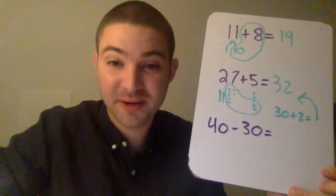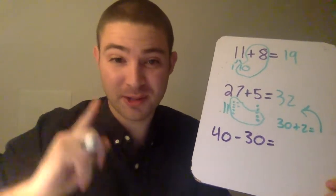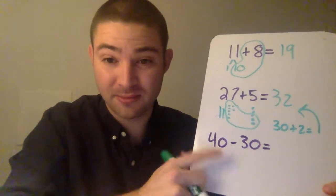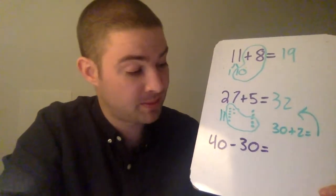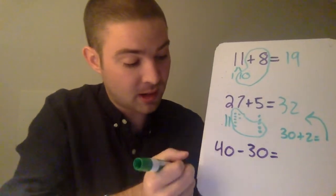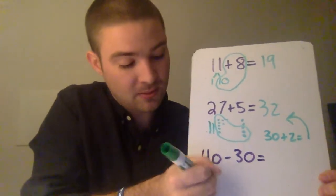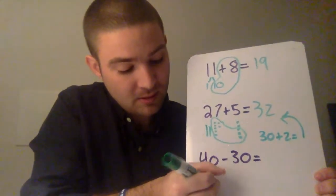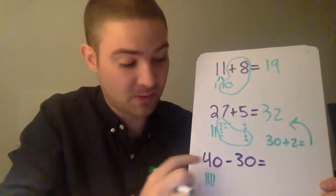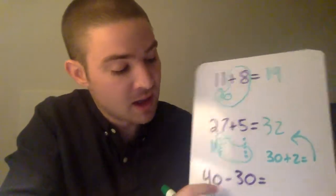40 take away 30. You could do 4 take away 3 equals 1, but you know it's 10, so you could say 10. You could start at 40 and count down 3 tens or by 30. The easiest way to do this, guys, is draw 4 tens because 40 is just 4 tens. 10, 20, 30, 40. 1, 2, 3, 4. Are there any ones in 40? No, there's no ones in 40 because it's four and a zero. Four in the tens place, zero in the ones place.